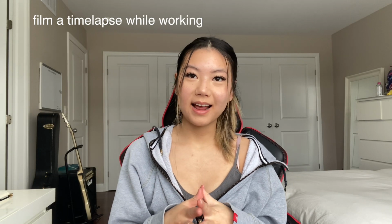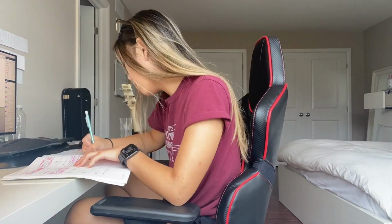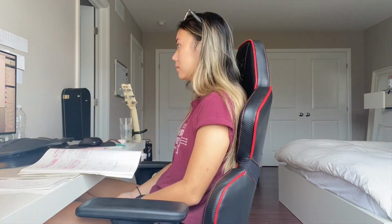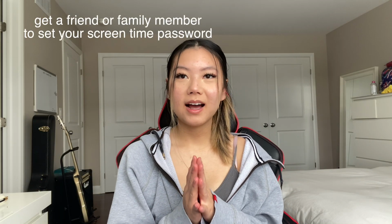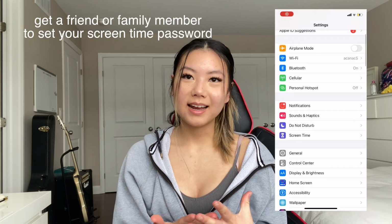So the first tip that I have is filming a time lapse while you're studying. As someone who has little self-control over their phone, this has helped me a lot with not being distracted on my phone. Next, if you have an iPhone, you can set a screen time limit in your settings.